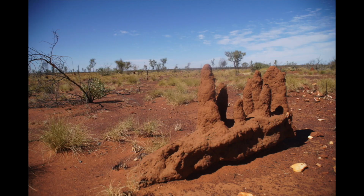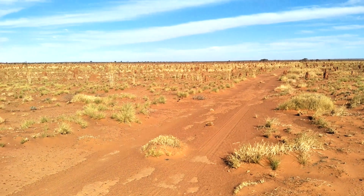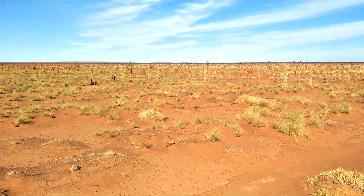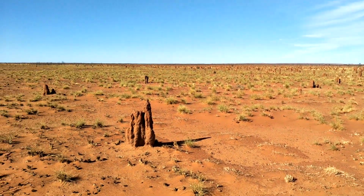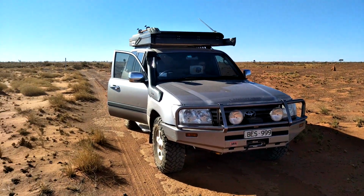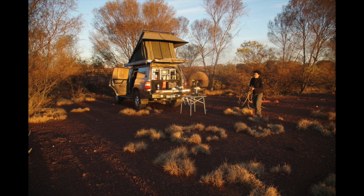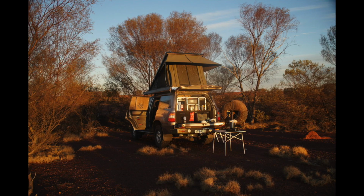It's remote but beautiful country out here, that's for sure. Pretty flat but quite windy, quite changeable. Camp for the night's just tucked in behind some trees on a stony gibber sort of plain.